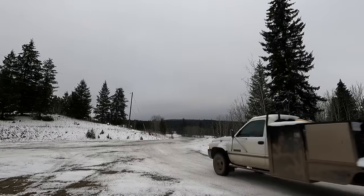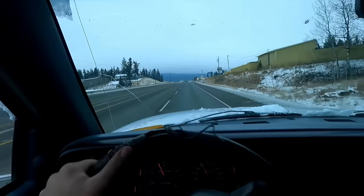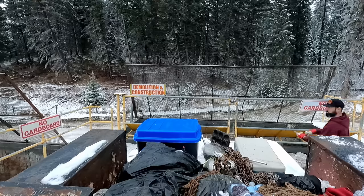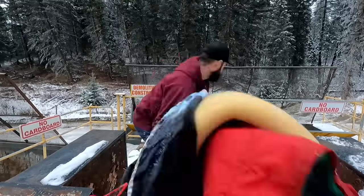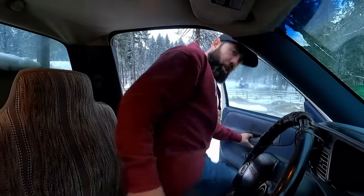Here we go. Put some insurance on the old gal. Ready for her first tootle down the highway. What I can tell you immediately, this front end needs some serious attention. Pretty sloppy, but she'll make it to the dump. Operation Dump Run, wildly successful.